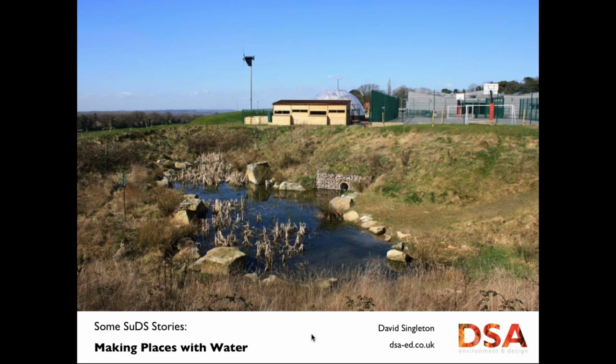Yeah, and it's obviously, the younger you can get people involved in SuDS, in the landscape, and seeing the importance and the effect it can have on everyday life and everybody's life, I think it's so important. That's fantastic that you work with schools like that to make that happen. That's brilliant. Well, that's right.